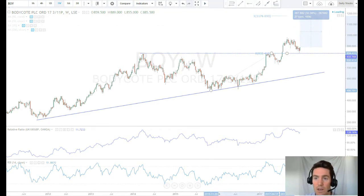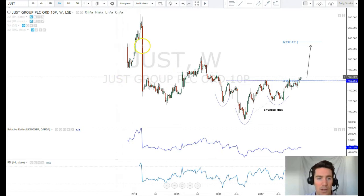Our second stock that we're taking a look at is a company called Just Group. Again, another 250 share. Only been trading on the main market since the end of 2013. From the IPO back there, we saw a high up to £2.86, but then a massive pullback down to, we've got here, £1.28. So a very sharp pullback, and then pretty much did nothing for some period of time.